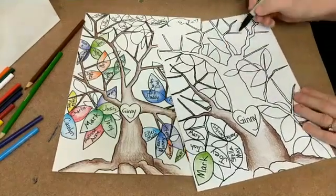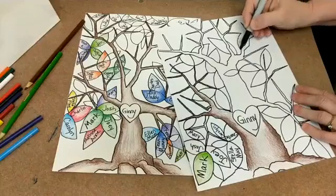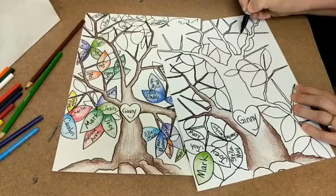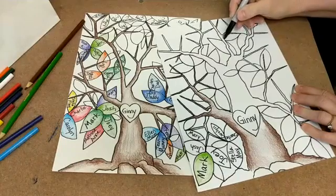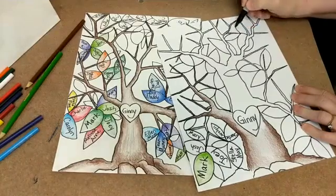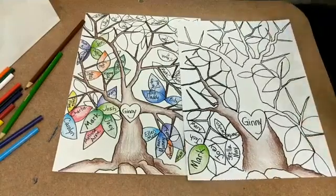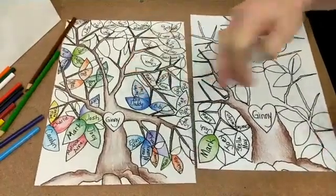So you can always find a place to put a leaf. Add lots of leaves. Put your names on them. I'm going to put a real fat leaf there. Add your names to it. Pick out all your colors you're going to put on your tree leaves. You can get some really interesting looking trees. You could just randomly put colors on like this.